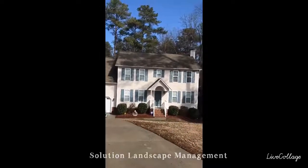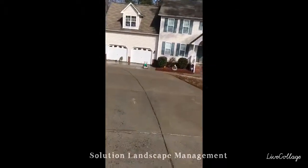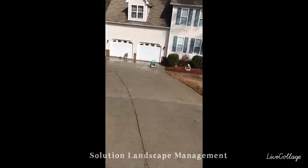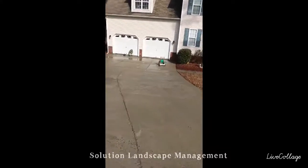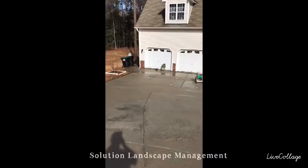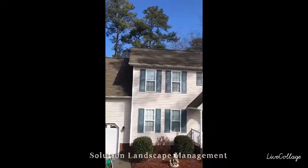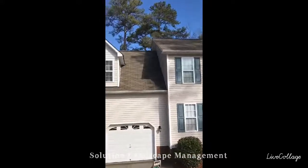Remember the house we were gonna do? We actually did it. We're done. Driveway is completely done, as you can see. Customer is very happy. Hopefully today I will go do her other house. Driveway is completely clean. Customer is more than satisfied.